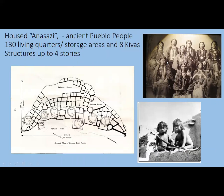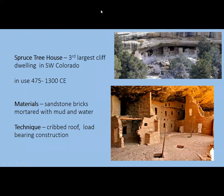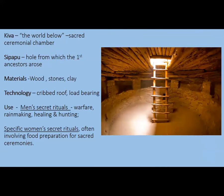This is where the Pueblo people lived. The Navajos called them Anasazi, which means foreigner, but the Pueblo people find that offensive. It had about 130 living quarters. There were storage areas, and there are 8 kivas. Kivas are these structures. See these ladders here that go underground, and they have these sacred rites in them. The kiva means the world below, and it's a sacred ceremonial chamber.